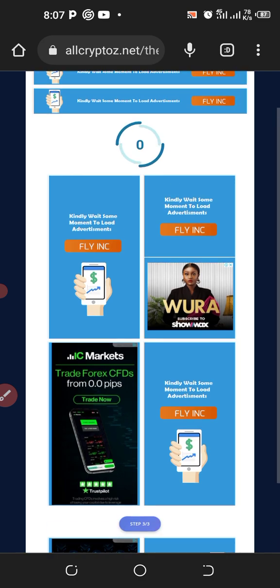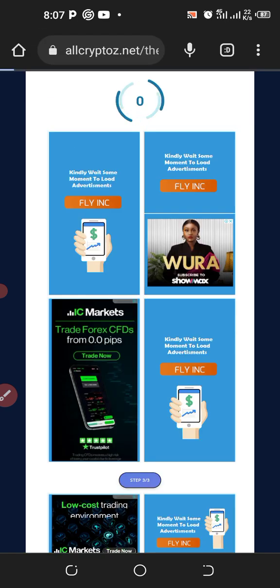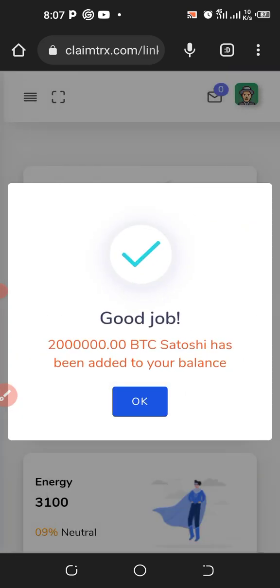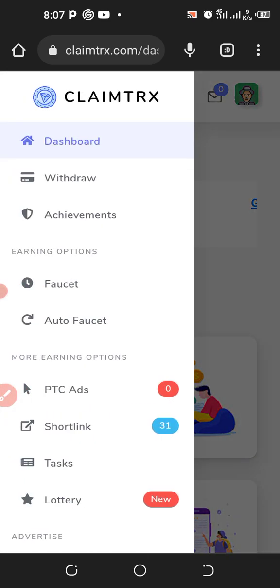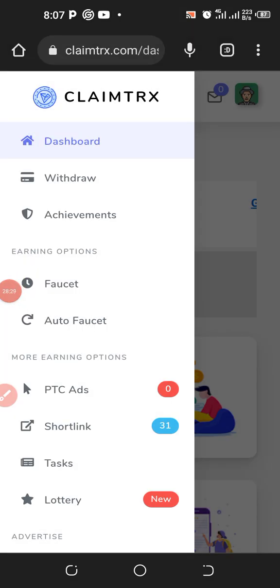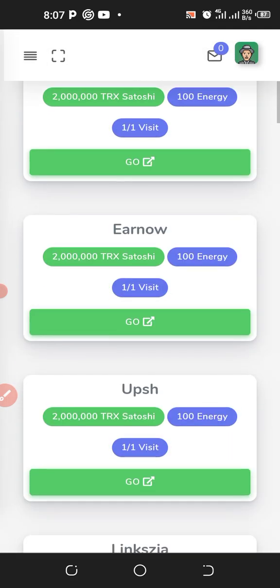So I'll drop another one on another website. You do a live coverage on this short linking together. Wow, another 2 million BTC Satoshi has been added to your balance. Let's go and check our balance, guys. Click on dashboard. Okay guys, so let's go and try over and over again. The main point is that you should understand how you do short links.